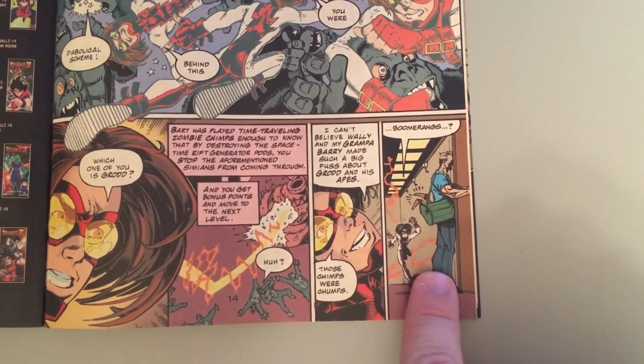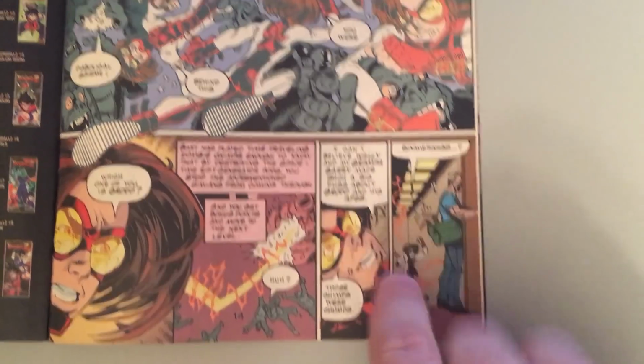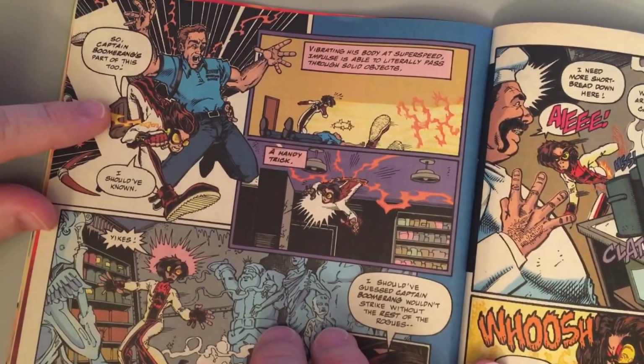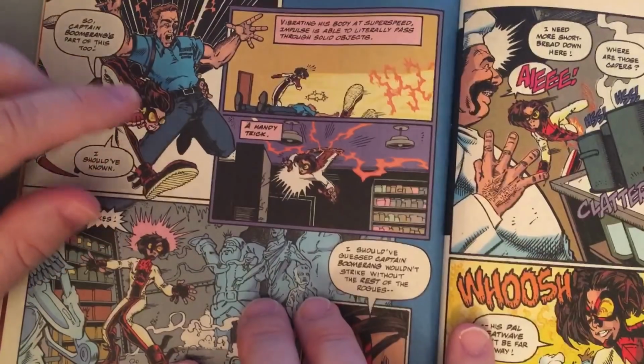And then he sees a guy trying to enter his hotel room. And he's got boomerangs in his bag. A lot of people have boomerangs in their bags. Don't jump to conclusions, Bart. Note, he's jumping to a conclusion. It's Captain Boomerang, it must be. And he beats the crap out of the civilian.